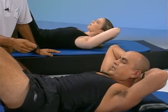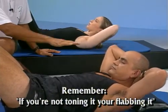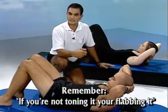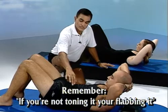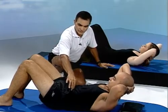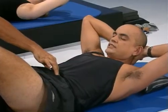We have a saying, if you're not toning it, you're flabbing it. So if you rest in between each repetition, the muscles release and they contract, they release and they contract. So in actual fact, we want to keep them working all the time so you can feel the muscles constantly under work. Breathing out as you curl forward, breathing in as you release 10%, breathe out, curl forward.